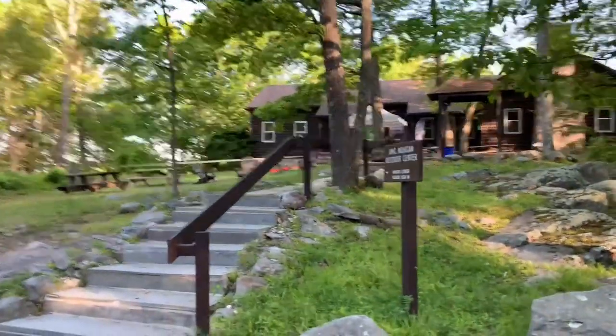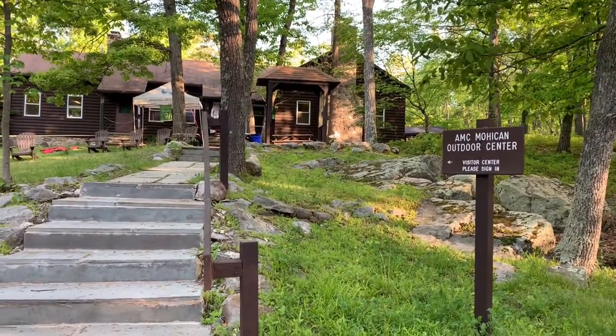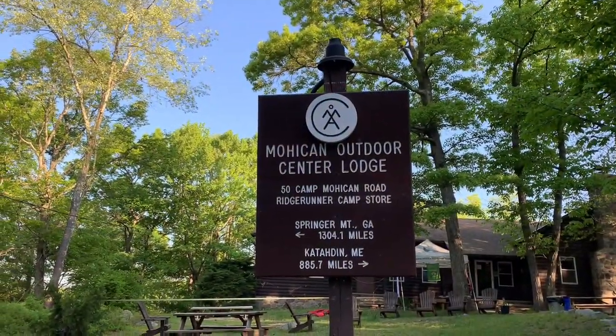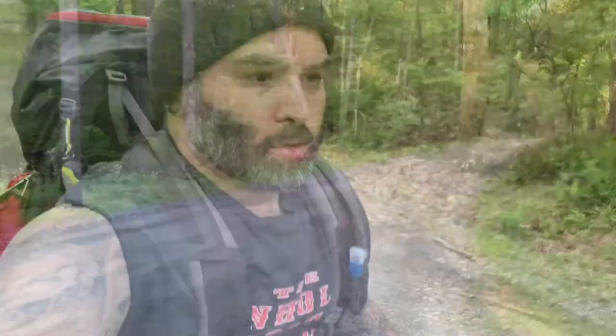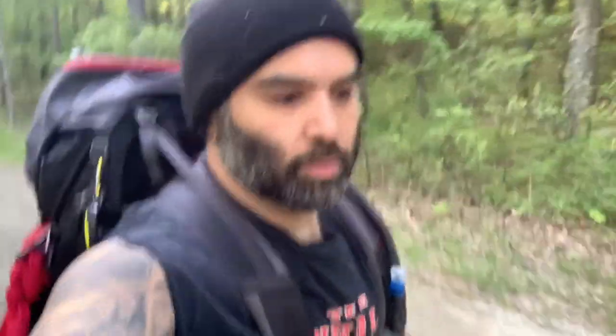Looks like that's the main lodge. The AMC Mohican Outdoor Center. I'm just leaving the AMC Mohican Center, heading back toward the trail. I'm gonna hop on the Appalachian Trail for a few miles and head back to Sunfish Pond. And then from there, probably take the Dunfield Creek Trail back to the car.